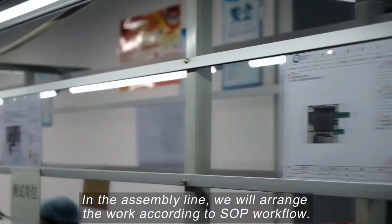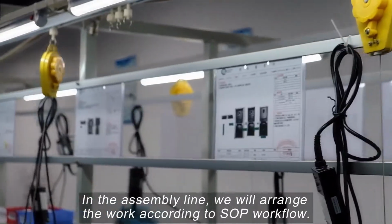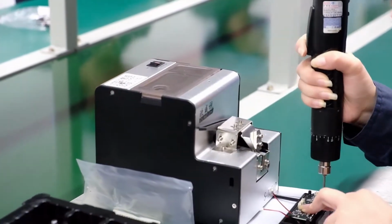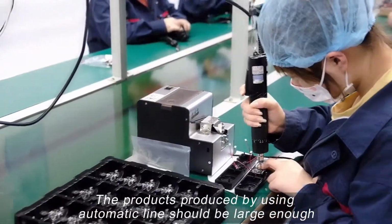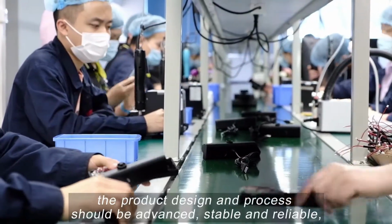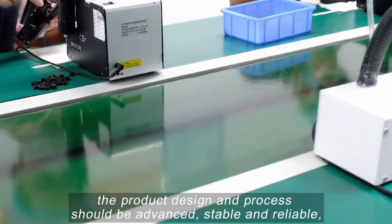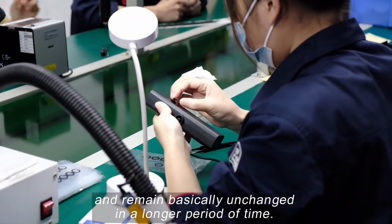In the assembly line, we will arrange the work according to the workflow. The products produced by using automatic line should be large enough. The product design and process should be advanced, stable, and reliable, and remain basically unchanged in a longer period of time.